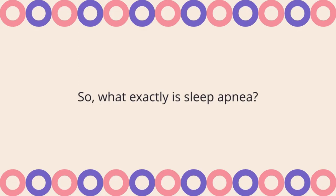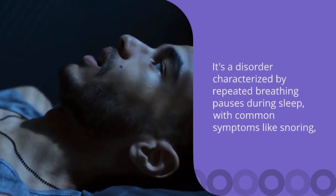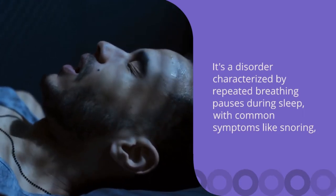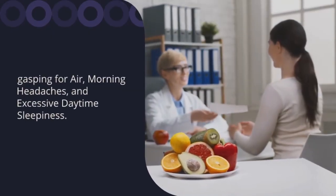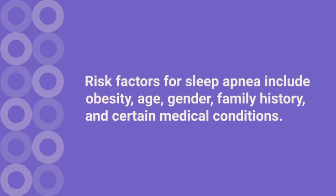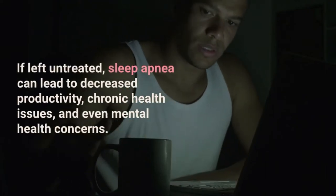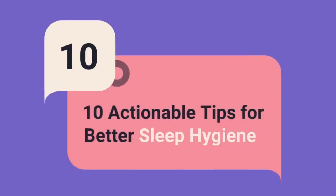So, what exactly is sleep apnea? It's a disorder characterized by repeated breathing pauses during sleep, with common symptoms like snoring, gasping for air, morning headaches, and excessive daytime sleepiness. Risk factors for sleep apnea include obesity, age, gender, family history, and certain medical conditions. If left untreated, sleep apnea can lead to decreased productivity, chronic health issues, and even mental health concerns.